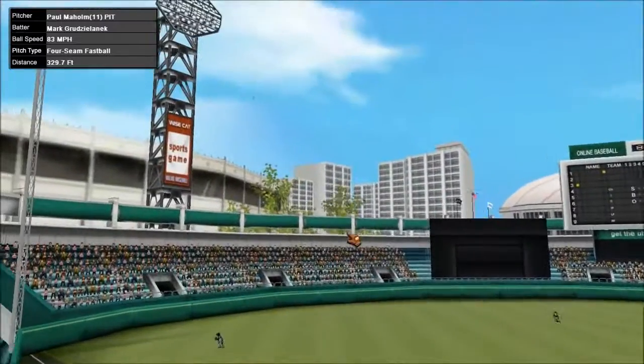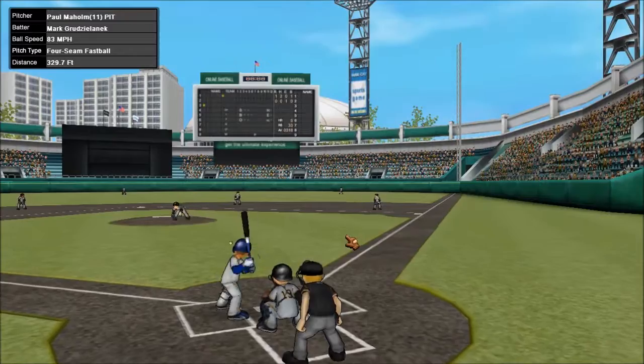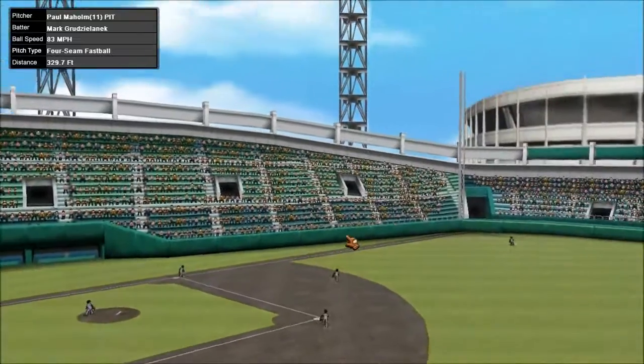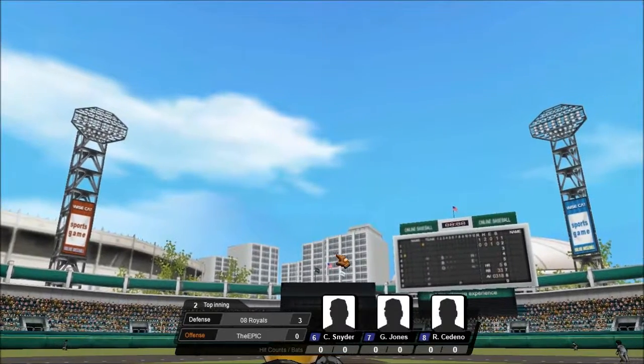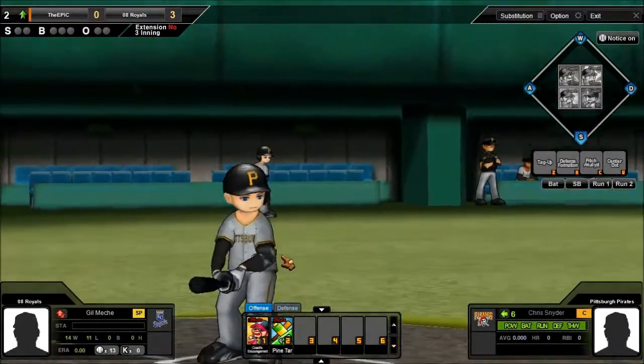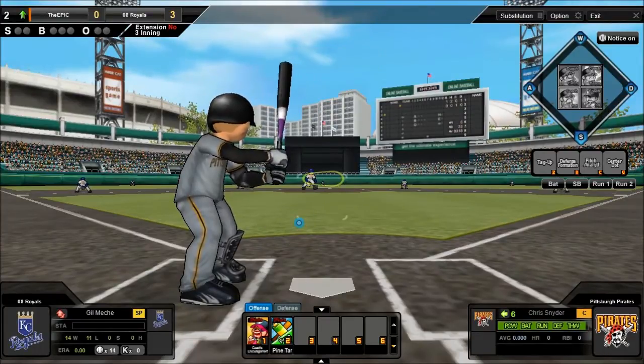Here we are, still early, top of the second inning. That was a difficult situation he got them out of, and now he's stepping off the mound. I have a good feeling about the upcoming play. First pitch. Two-seam fastball. The pitcher and the catcher are sharing the sign.